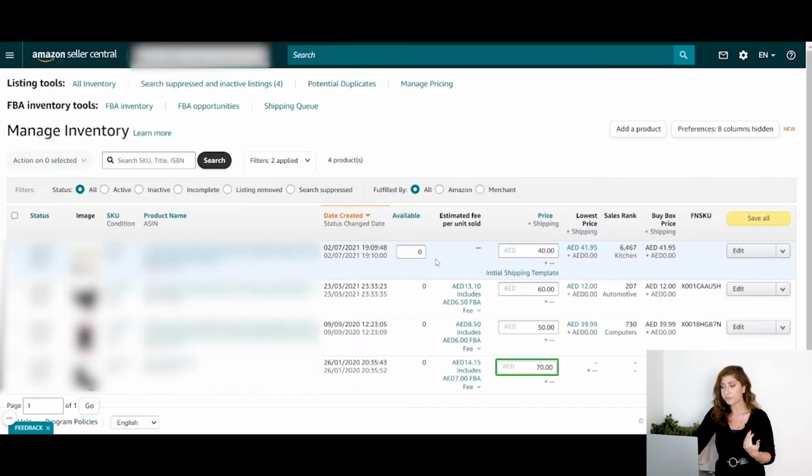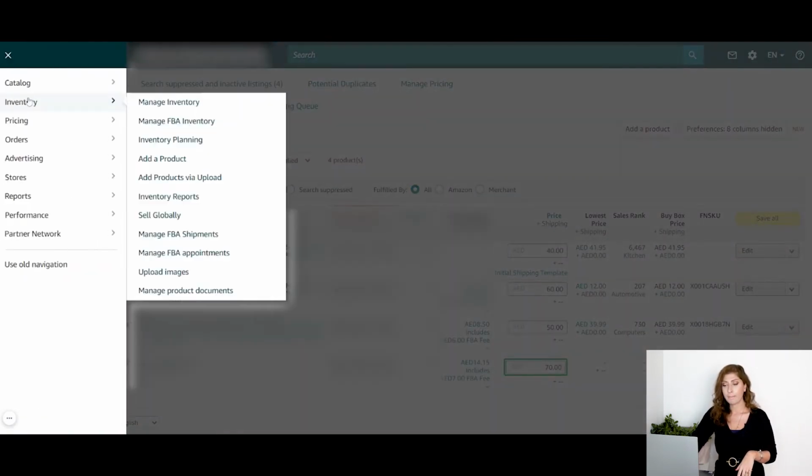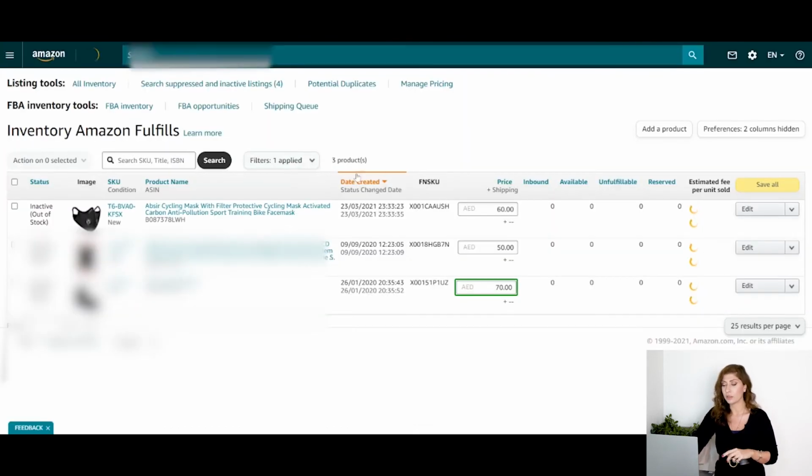Now, as you can see here in the manage inventory, this is an FBM listing, and that's why I can actually manipulate the quantity, whereas this listing is an FBA listing, and that's why I cannot actually change the quantity. Let's go to the Manage FBA Inventory dashboard so I can show you a few things, and then we'll come back to here.